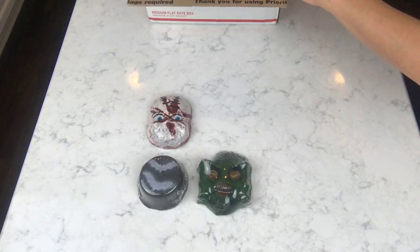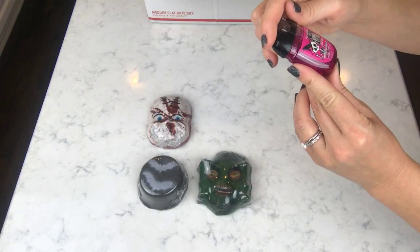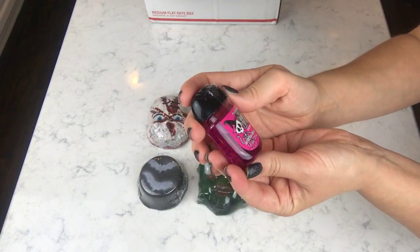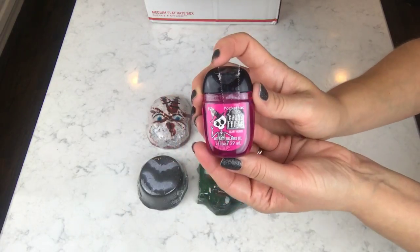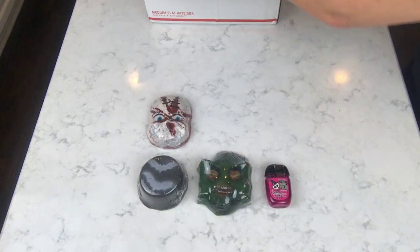Okay, next. Oh my goodness. It looks like she put in a little Bath and Body Works sample of hand sanitizer. That's adorable. Thank you, Talia. That's cute. Oh my gosh. And I'm kind of a germ freak, so this is going straight in my purse. That's sweet.